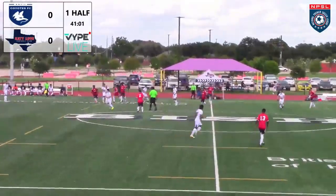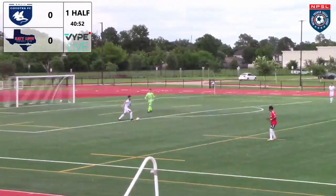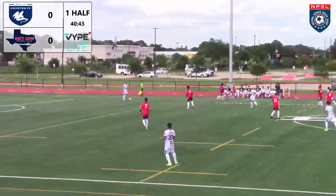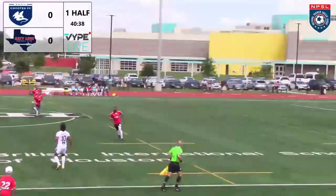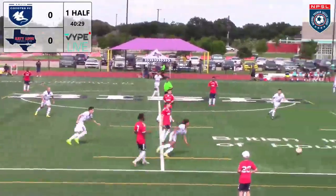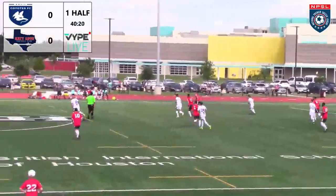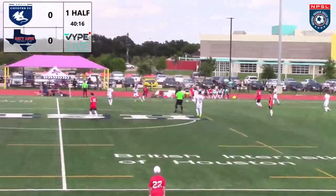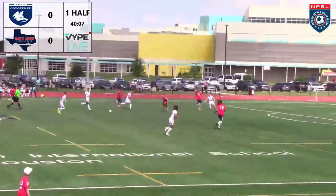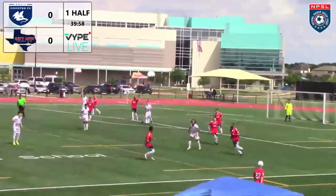Around midfield, Coyotes get it back and kick it backwards towards the goalie. Back across midfield to the right side, KATY 1895 gets it back. Coyotes almost stole that one, really digging for the ball. Keeps it in play, and driving down the field are the Coyotes. Ball to the right side, down the middle, inside the box, and back in possession of KATY 1895.